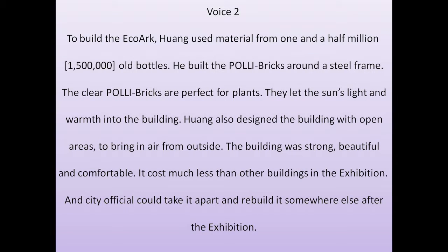To build the Eco-Ark, Huang used material from 1.5 million old bottles. He built the polybricks around a steel frame. The clear polybricks are perfect for plants. They let the sun's light and warmth into the building. Huang also designed the building with open areas to bring in air from outside.